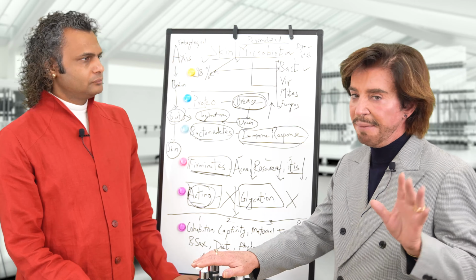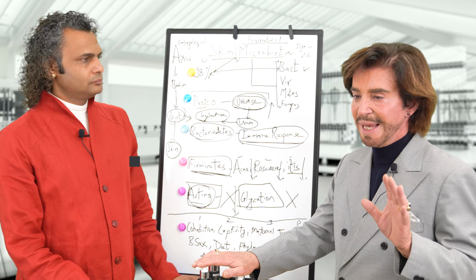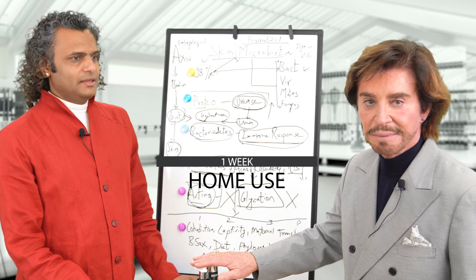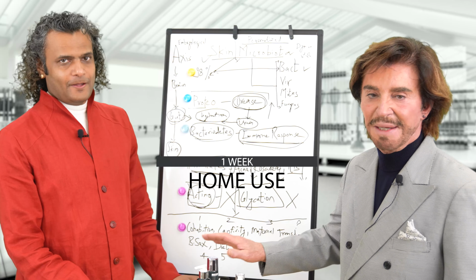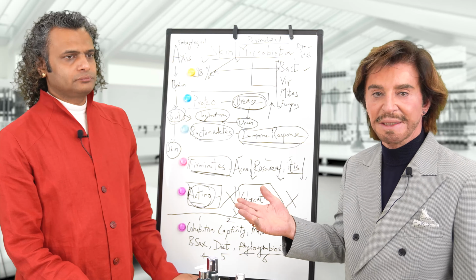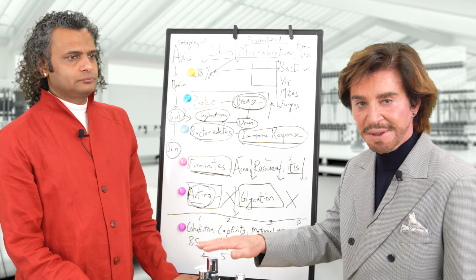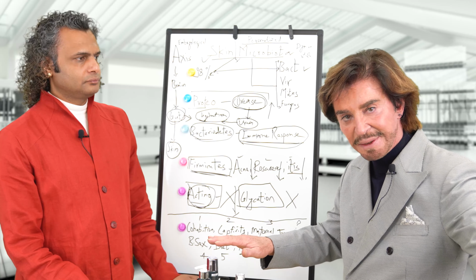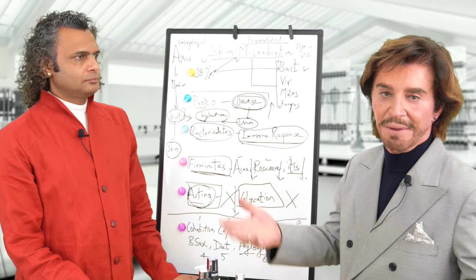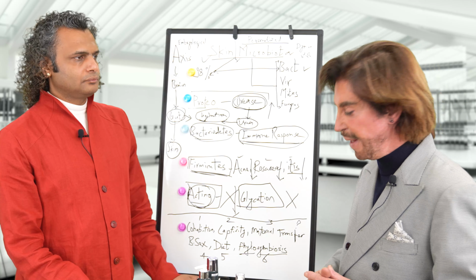Then they take this at home. My recommendation is at least 1 week of nothing but this home use. At least 1 week. If it's really severe, I'd go as far as 14 days. But let's start with 1 week, just this. They put their other things on the side; they're not going to throw them away. And always, always a sunscreen, once again, if they're going out into very hot, sunny weather.